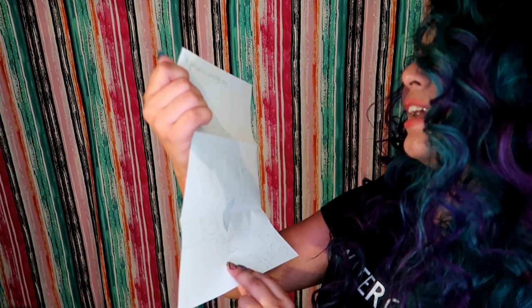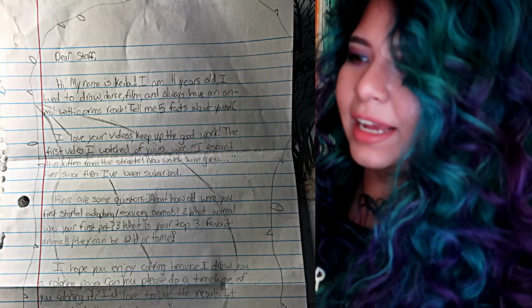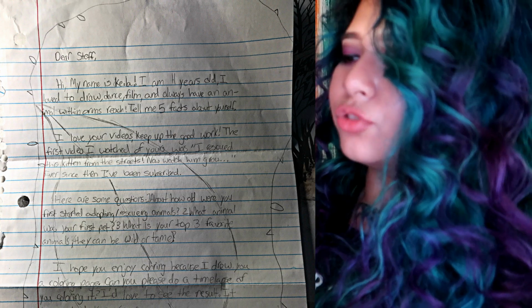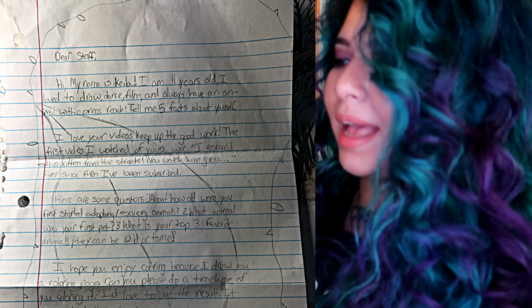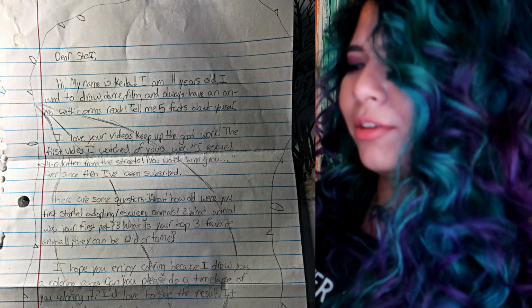This apple snail is a coloring page. Enjoy. So do you want me to color it? Thank you very much. Dear Steph Day, hi, my name is Keela. I am 11 years old. I love to draw, dance, film, and always have an animal within arm's reach. Tell me 5 facts about yourself.